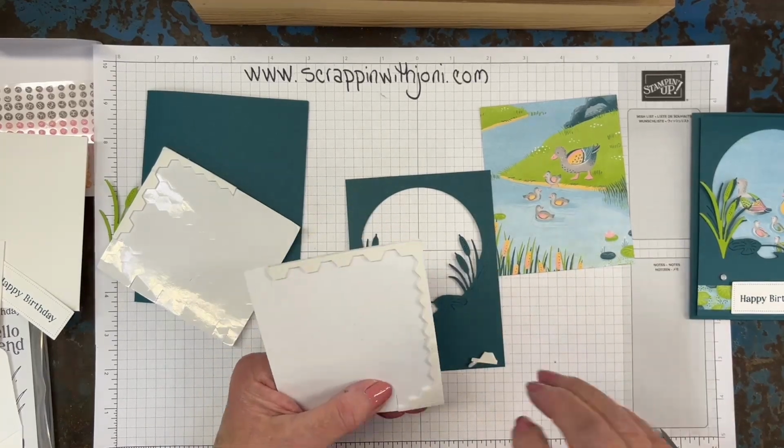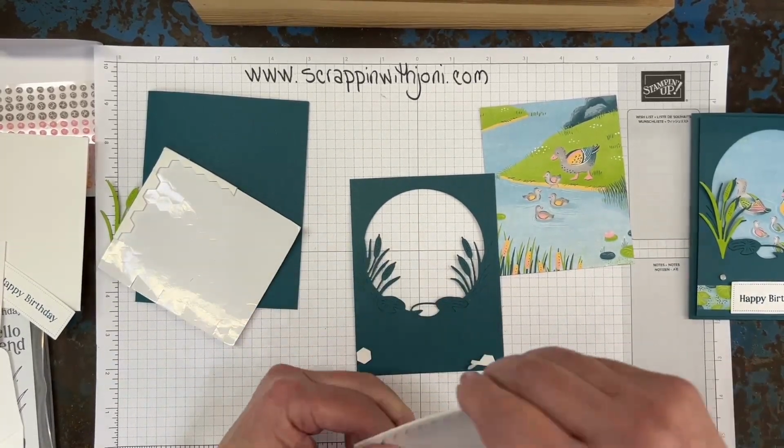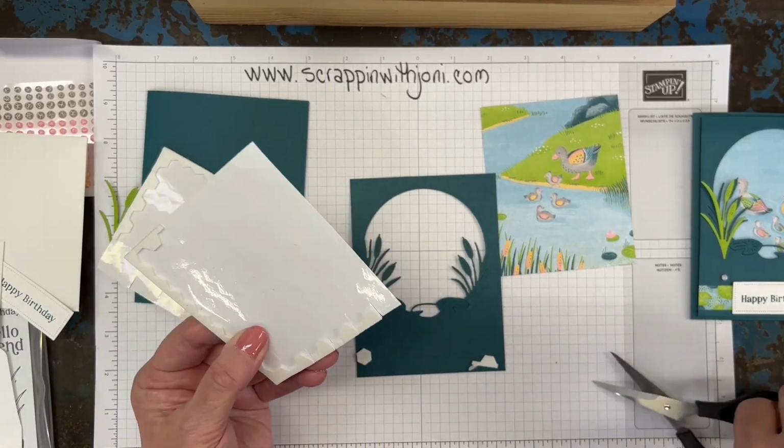So that's going there. This is going here. I'm using the edges because that's a good thing to do.